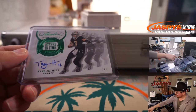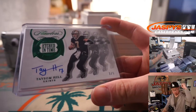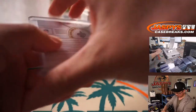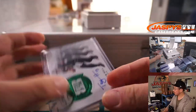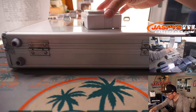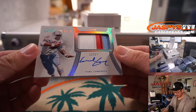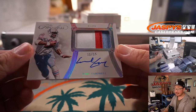Paul, out of fives and under, get the train whistle. All aboard the Big Hit Express. Woo-hoo! This is cool. Three-color patch and autograph, Earl Campbell. 11 out of 15.